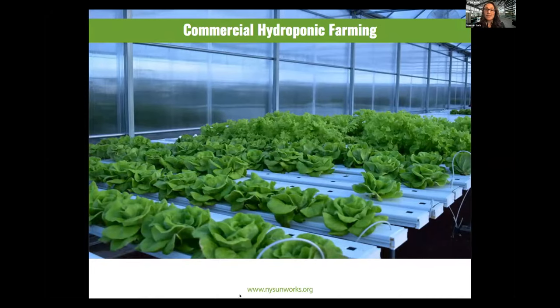And at New York Sunworks, when we talk about food production, we also talk about the intersection between humans, the environment, and technology, because what we do is bring hydroponic farming to classrooms across the city. Hydroponic farming also happens at an industrial or commercial level. These are some pictures of what that looks like: massive heads of lettuce growing in industrial size nutrient film techniques.